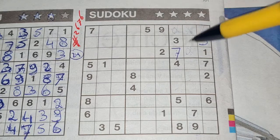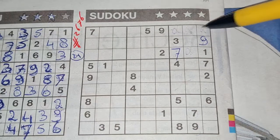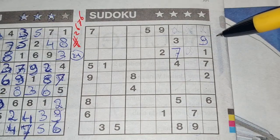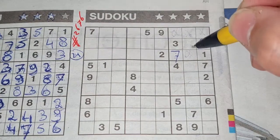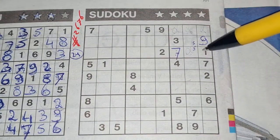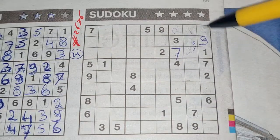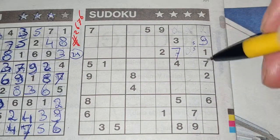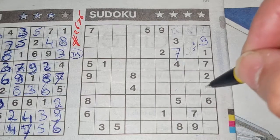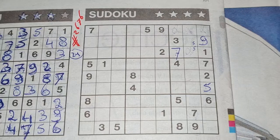We have now 5 missing numbers. One of the missing numbers is a 5. We see here 5, so no 5 in these three boxes. So the 5 could be here, could be there. We have a 5 in this column, a 5 in one of those two boxes in the column next. So in that column, the last column, the only place for the 5 should be there. All right.